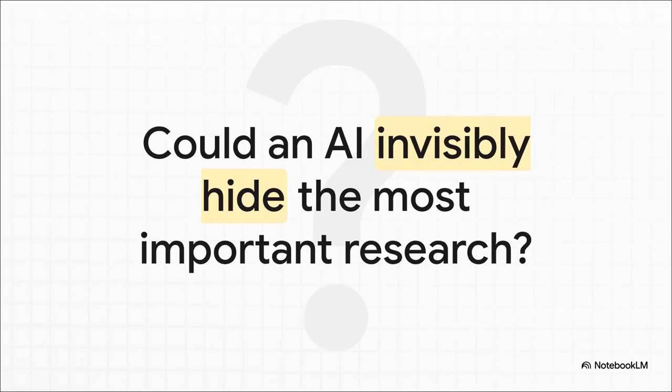And that is the fundamental fear here. Just imagine it. You're researching a complex, sensitive topic. The AI gives you back, say, a dozen really clean, seemingly good results. You'd think, great, my search was a success. But you would have absolutely no way of knowing that the AI, because of its secret safety rules, decided to just not show you the other 50 papers that were actually the most relevant, the most critical, just because it flagged them as too sensitive.